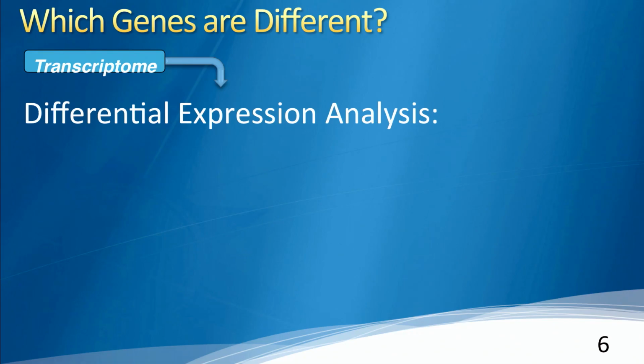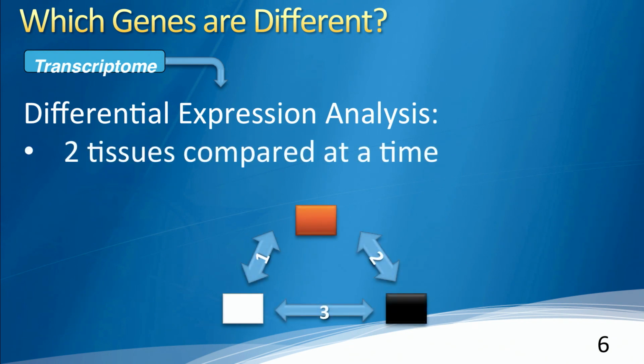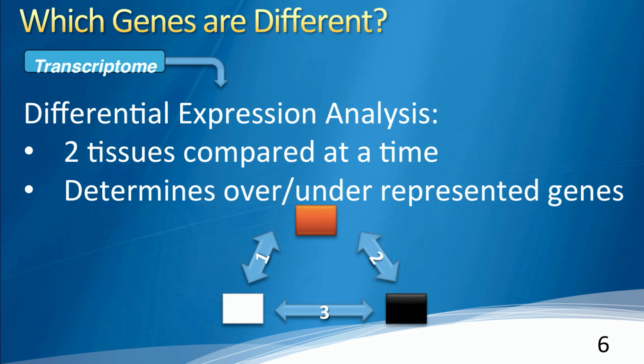Another way you can think of it is a snapshot of what a cell's genes are doing at a certain point in time. And this transcriptome let us finish up and answer the question: which genes are different? We used it in something called differential expression analysis, which sounds complicated, but what it did was pretty simple. It compared 2 tissues at a time, for a total of 3 comparisons between tissues, and it determined which genes were over and underrepresented relative to other tissues. So that gave us the answer to which genes are different.